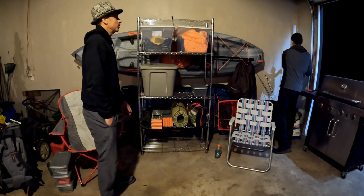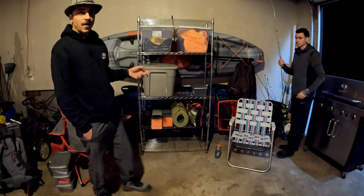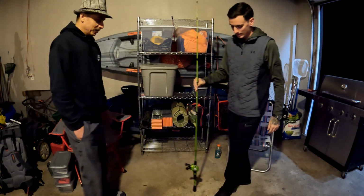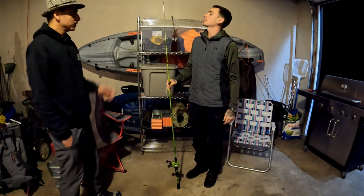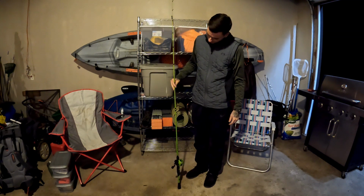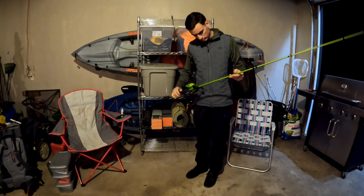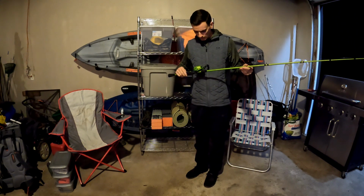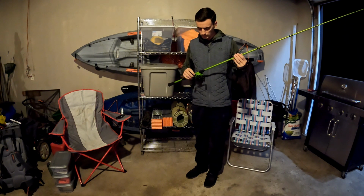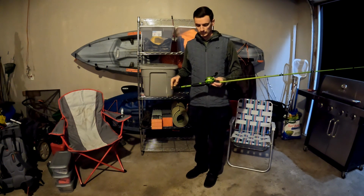And I don't know if this is the pole, but if this is the pole I'm thinking of, he caught Cotton Eye Joe on this pole. This is a Kicking Bass TV Lose combo. Yep. He runs a, I think it's called a G2 rod, and he runs their speed spool reel on here. This is an upgraded reel for what would normally go on this rod.